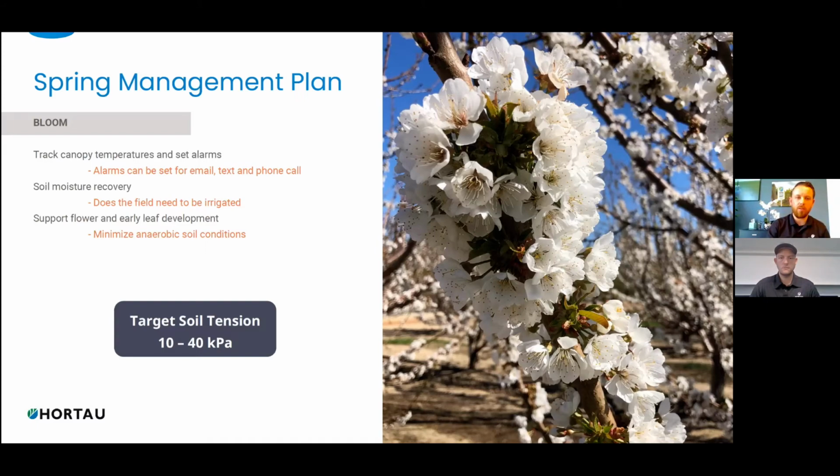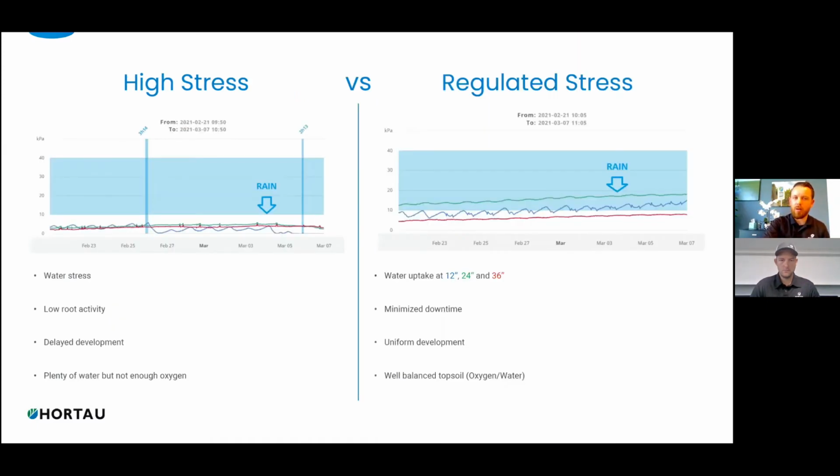So if we excessively apply water, there's really no way to get it drawn and picked up through the roots. In this example, I'm going to show you right here, I consider this a high stress situation. Plants generally do not like being excessively wet. And its representation in this graph right here, remember, we're tracking the heartbeat of the field. How quick is that water being picked up?